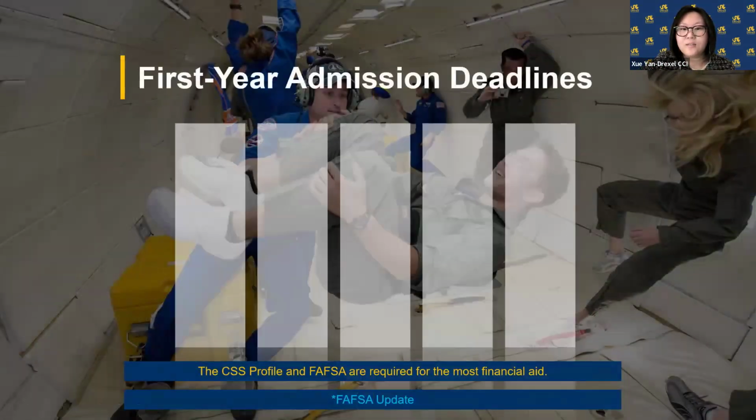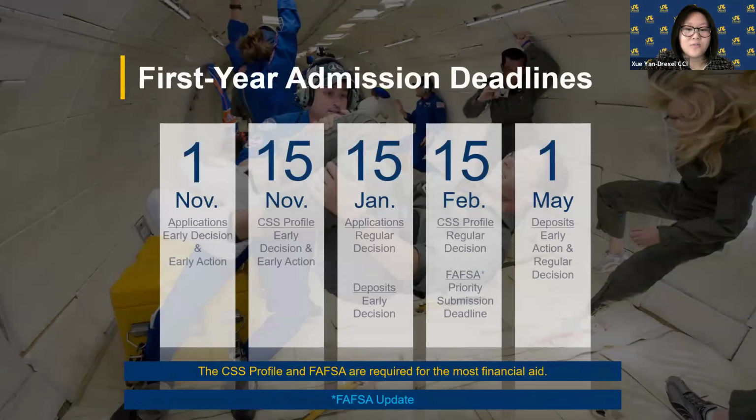And once again, the application deadlines and different timelines. I'll give you a couple seconds to read. And if you want to apply for financial aid as international students, certainly submit your CSS Profile as part of your application. Don't forget about that.